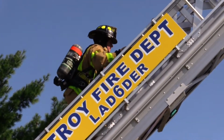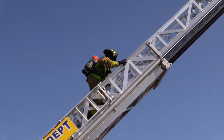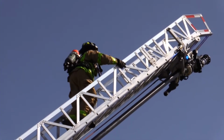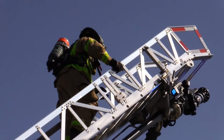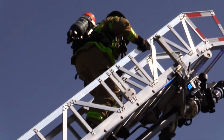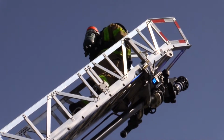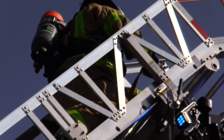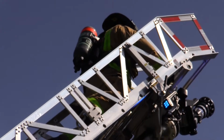While he's climbing, he carries a truckman's belt so that when he gets to the top, he can basically attach himself to the ladder for safety. So he's now connecting himself to the ladder. So he is securely protected.